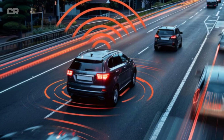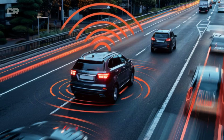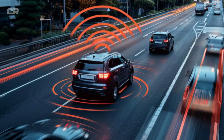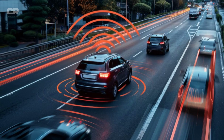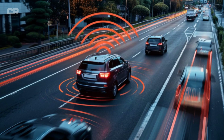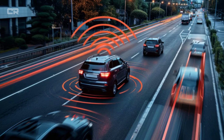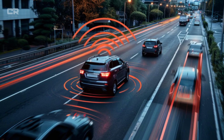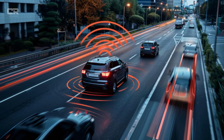Driver attention warning monitors driving behavior for indicators of drowsiness and recommends taking a break as needed. It should be noted that while these features considerably improve the Sandero's safety credentials, some are only available on higher trim levels or as part of option packages. Dacia has tried to strike a compromise between the inclusion of these features and their commitment to keeping expenses low.